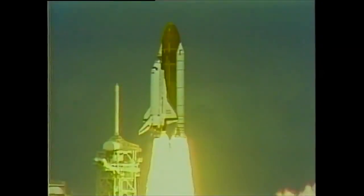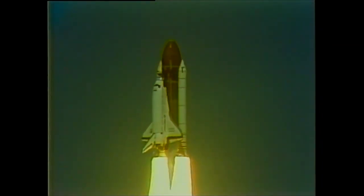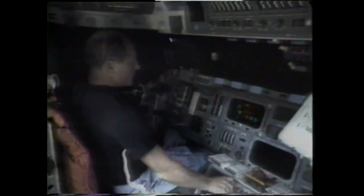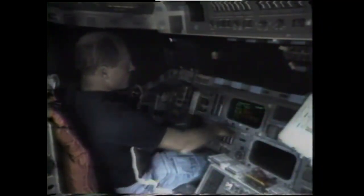Liftoff, Americans return to space as Discovery clears the tower. On September 29th, 1988, 975 days after the loss of Challenger and her crew, the orbiter Discovery returned six veteran astronauts to space to deploy a tracking and data relay satellite important to a number of NASA missions. STS-26 proved a comeback milestone for the space shuttle and initiated a tradition that survives with the program today.